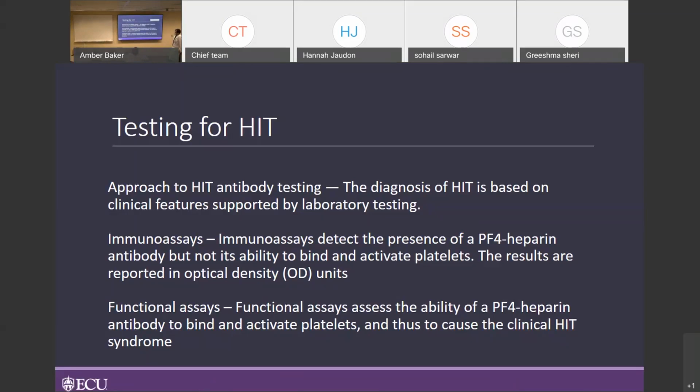But it was just the biggest pain, because it's like, why am I waiting 6 or 7 days before I can send out yet another test? It was a huge pain. Anyways, the functional assays give you the ultimate answer about whether you have type 2 HIT or not. And so that's where you go with that.